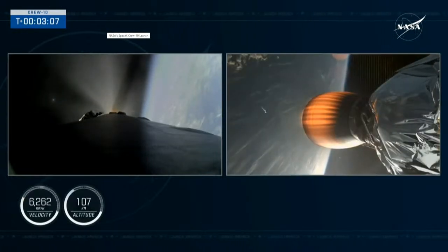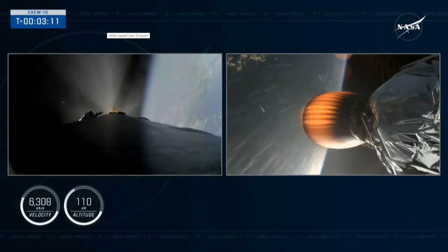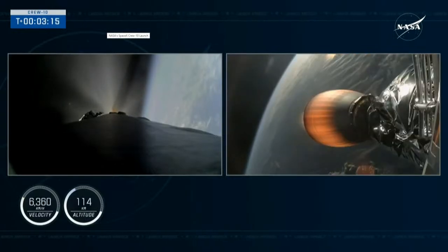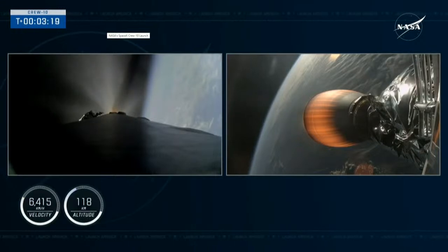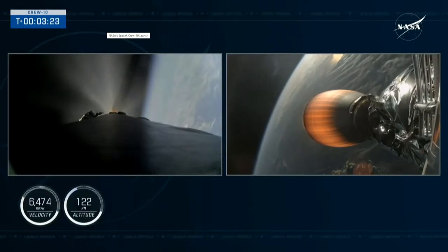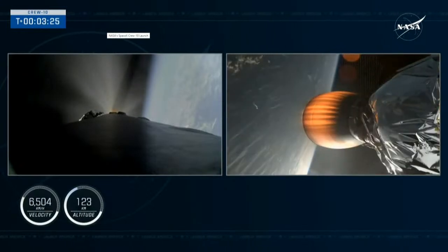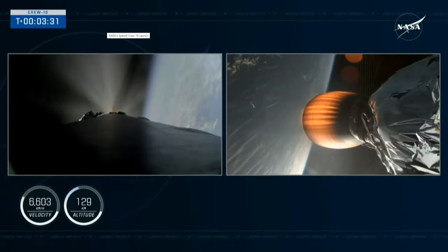Now the booster is in its boost back burn. This is the first of 3 burns as it makes its way back down to Earth. This will last about 45 seconds. And the crew, Crew 10, is still on board Dragon attached to the Falcon 9 second stage, which you can see there on your right-hand screen. And we're now at 3 minutes and 20 seconds into today's flight. The vehicle is traveling about 6,500 miles per hour. And they are on their way to the space station.